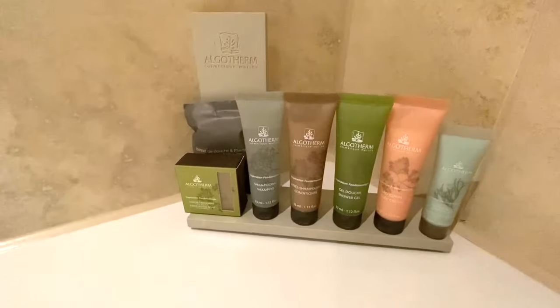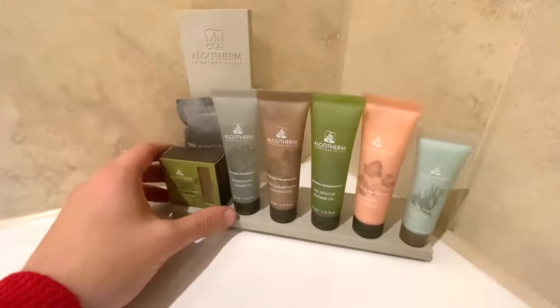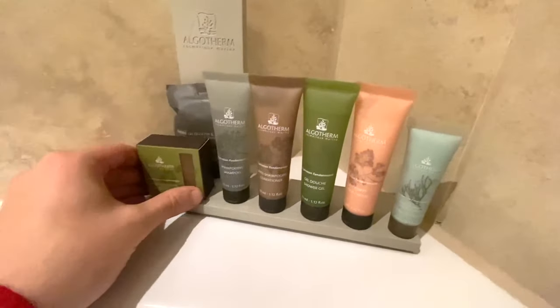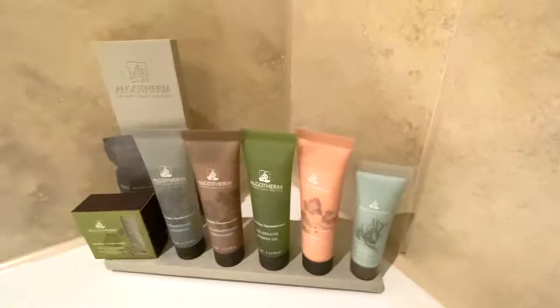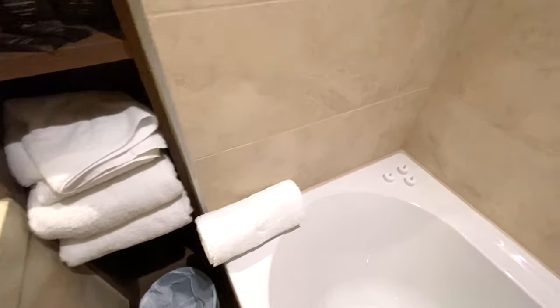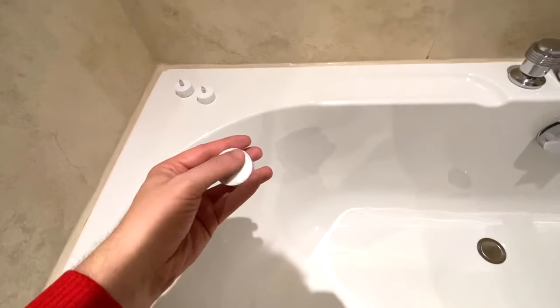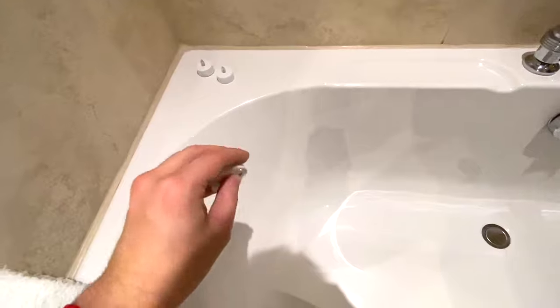along with Algotherm products, exfoliating soap, and a shower cap, shower gel, conditioner, shampoo, body cream, and all that good stuff. Got all your towels, a few little LED candles. If they work, yes, they do.